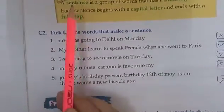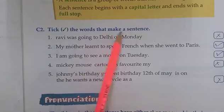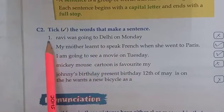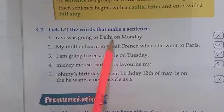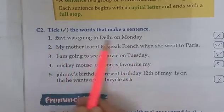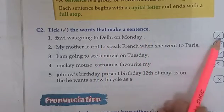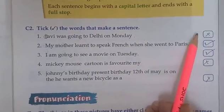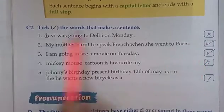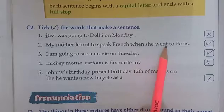Okay. Now here, there is an exercise C2, tick the words that make a sentence. First sentence, Ravi was going to Delhi on Monday. Now first letter is small here, so it is wrong. There is no full stop at the end, so we will put a cross because it is not a complete correct sentence.